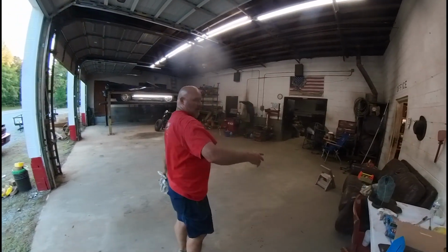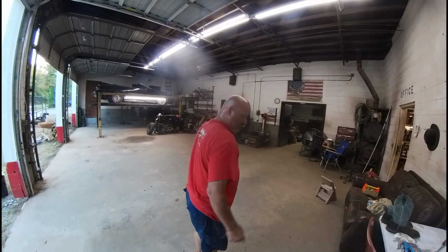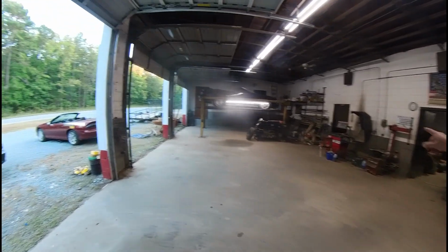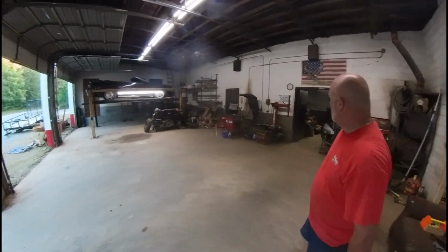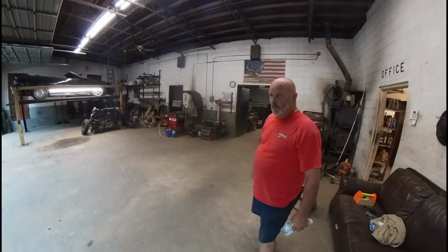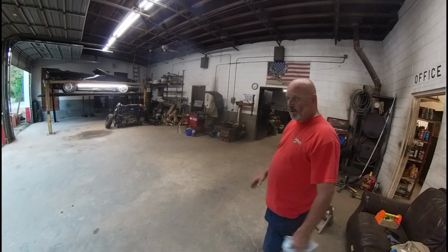We moved some tables and stuff over here. This is not the final thing. We kind of want everything open. But as you can see, we got it all clean except for the back corner over there where the exhaust pipes are. We moved the two machines over where we can work on them a little better once we figure out how to use them. But I think this is going to work good for right now.